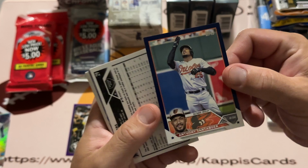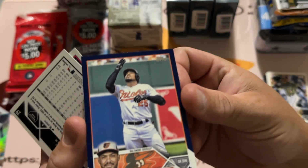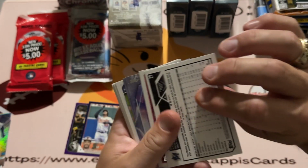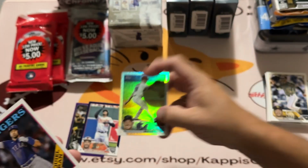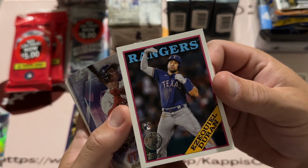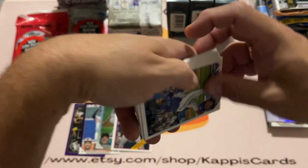So here we are. Santander in the, is that like dark blue, navy blue insert set. So we'll add that to the insert pile. What is Trevor Rogers here? That is a foil card, Trevor Rogers. We'll add that to the list here. Duran in the 88 design. So a neat insert we'll put down. Devers and Cole as the stars of the MLB. We're just going to set them aside.